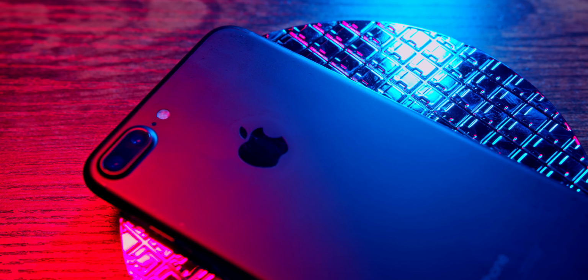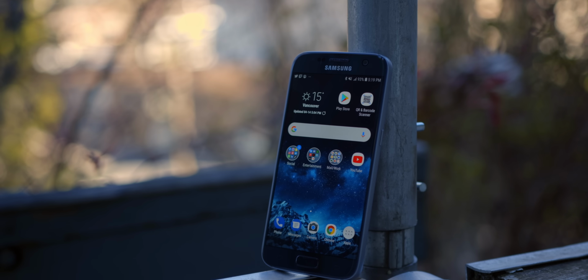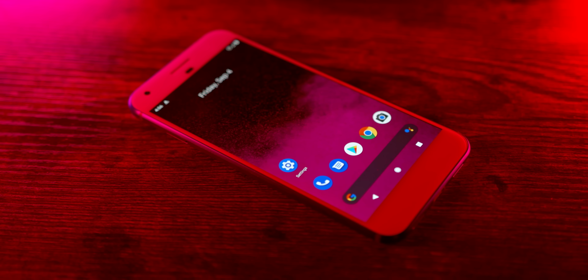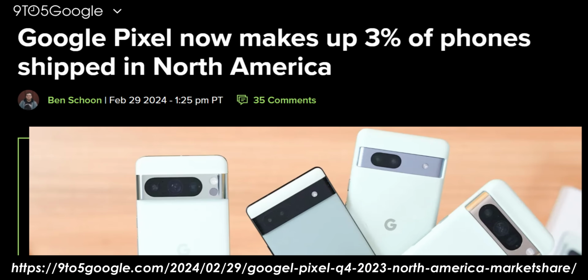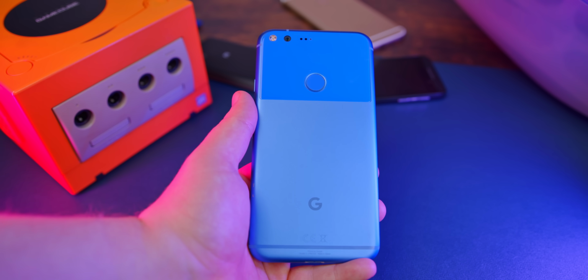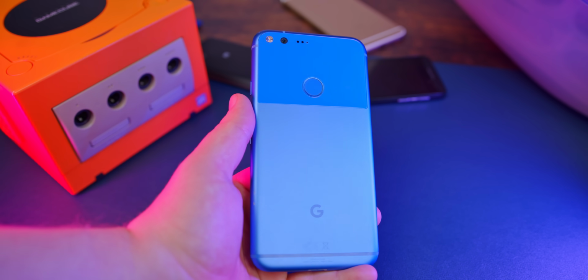The 2016 iPhone 7 and 7 Plus saw around 160 million units sold throughout their lifespan. The 2016 Galaxy S7 and S7 Edge saw around 55 million units sold, and the first Pixel and Pixel XL sold just over 3 million. The reality was, and always has been, Google hasn't seen the levels of success they would like to. 2023 saw 10 million Pixels sold, so they've gotten better, no doubt, in part thanks to having more options throughout their lineup. But there's also a lack of true dominance, something their Nexus line also often struggled with.